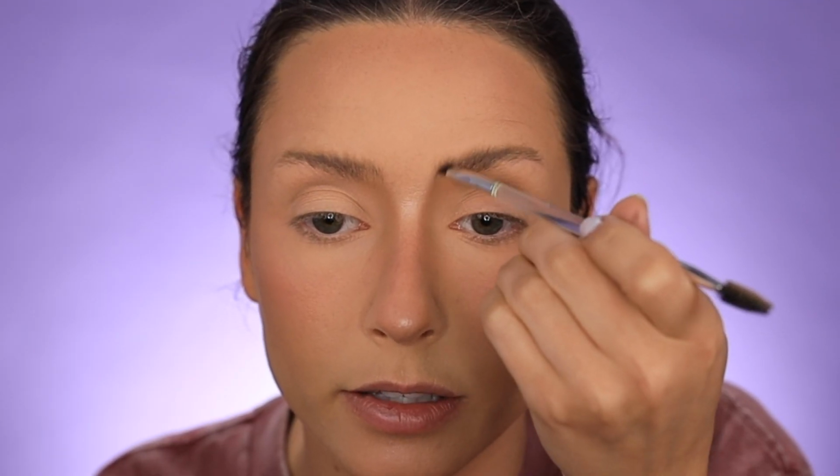And I'm just using the spoolie to put my brows up. So I wipe this off on the ends and I'm just lightly going in here. Oh yeah, I'm really, really liking this. And it doesn't look like I did too much, but then when you look at this brow, you can definitely see the difference. I really love this product. This has definitely changed my mind on pomades.